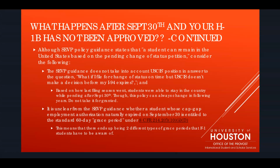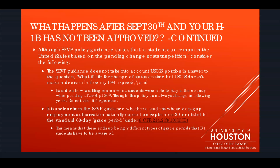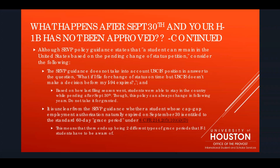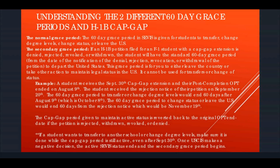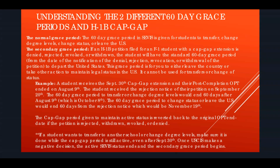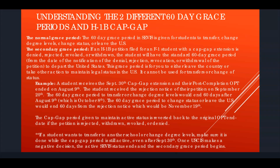It is also unclear from SEVP guidance whether a student whose CAP-GAP employment authorization naturally ends on September 30th is entitled to the standard 60-day grace period under 8 CFR 214.2. This means that there ends up being two different types of grace periods that F1 students have to be aware of. The first grace period is the 60-day period given when you complete OPT or complete a degree program. The secondary grace period is regarding your H1B petition.